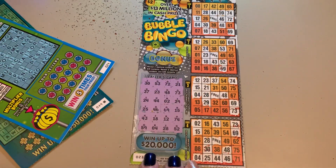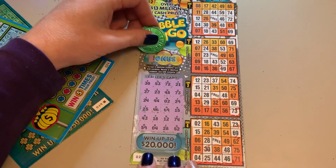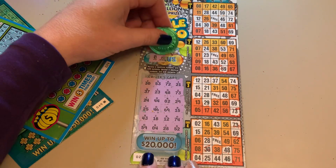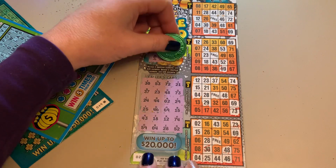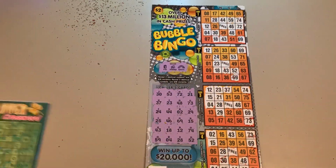Alright, let's see if we got anything, any lines or four corners. I don't see any on those cards. Let's see if we got the bonus. We got pineapple, a banana, and a rainbow. Alright, so nothing on bingo. Whoops, I didn't realize these migrated into the thing here.